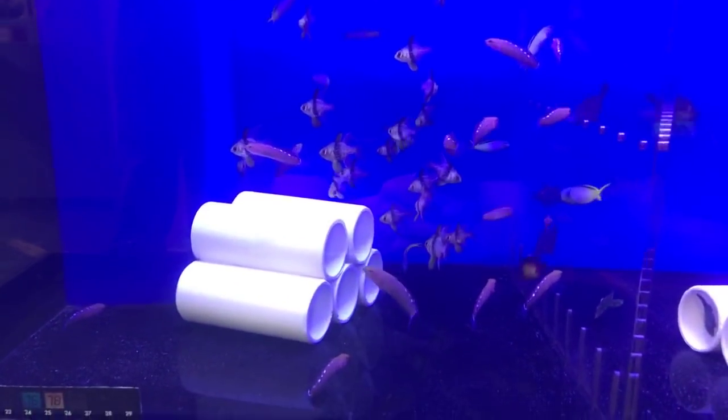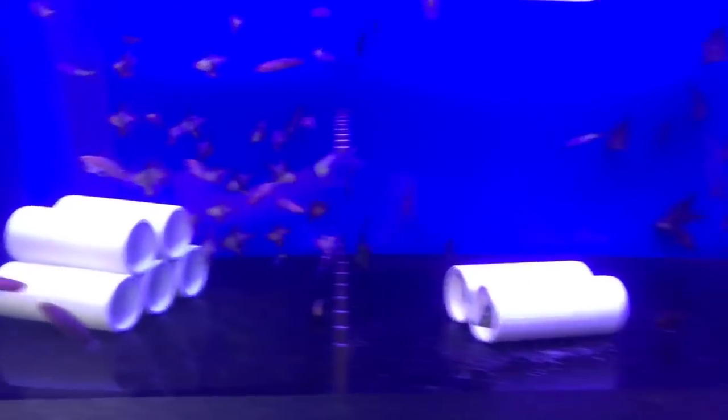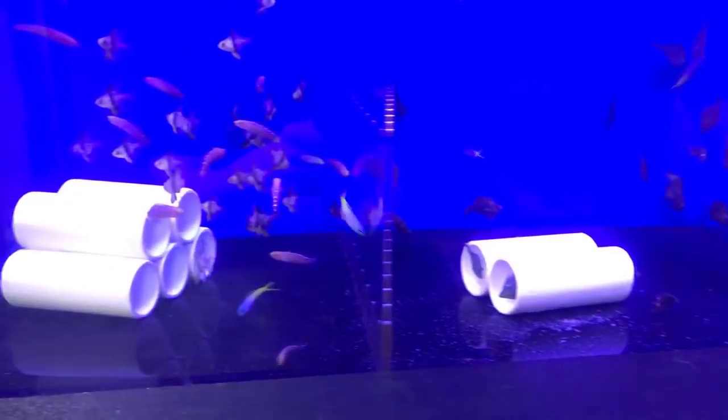We've got pajama cardinals. We've got blennies. And again, all these fish you're seeing here in this system, these are all captive bred fish. So they come from Biota, ORA, and Bali Aqua Rich. So we got some more on the other side.